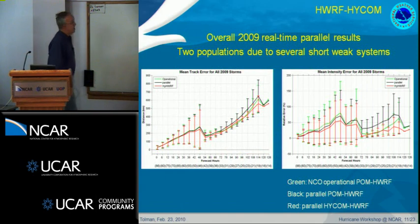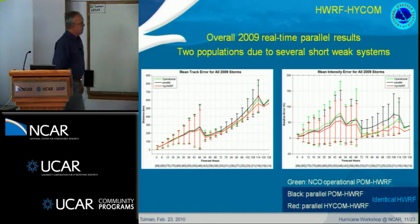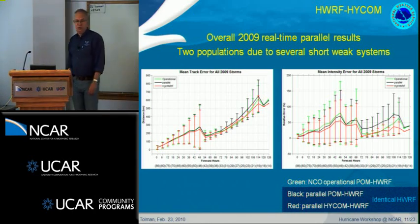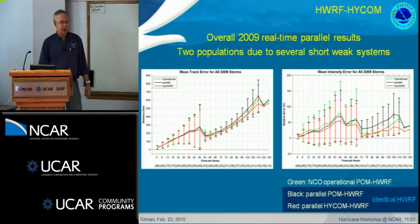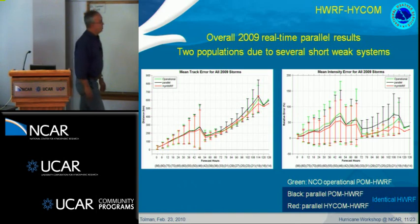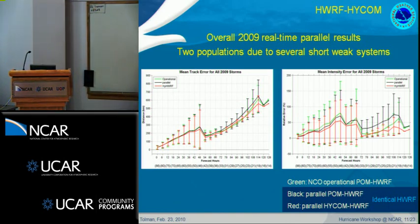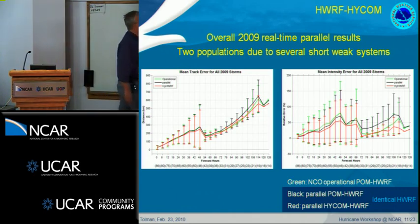So our testing last year, we looked at basically three different models. Two of them, the black and the red, have an identical version of HWRF, not the operational version, but an identical version. So black versus red means a comparison of how much impact HYCOM could have if you replace POM with HYCOM. And just for general comparison, green is what was the real operational model. So long story short, we have a little bit of improvement in track due to adding HYCOM, but it's only marginally better than the operational. But you have a very significant improvement in intensity.